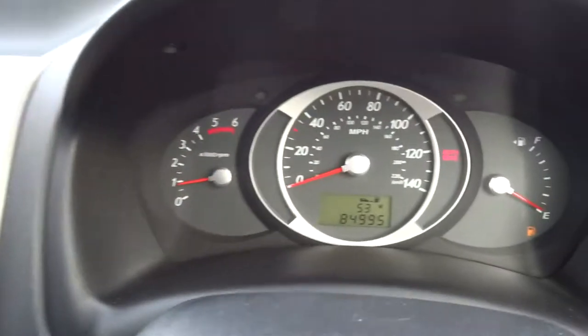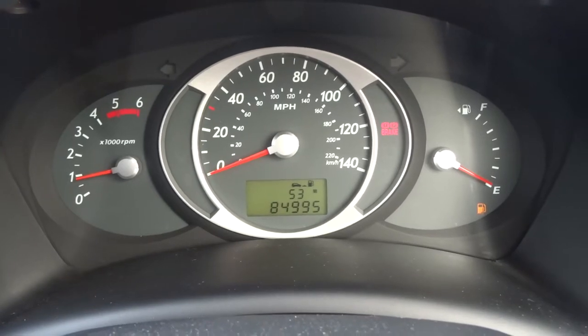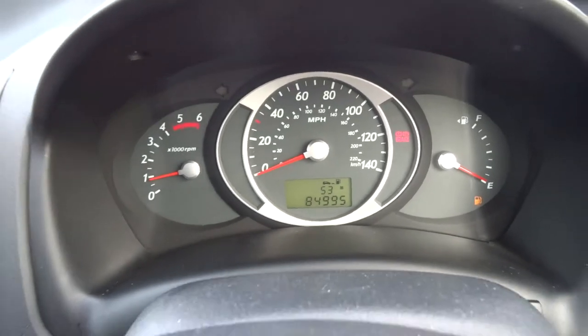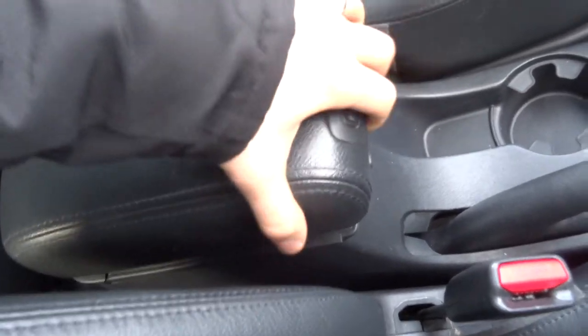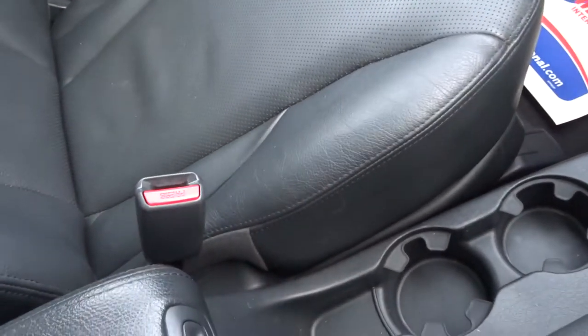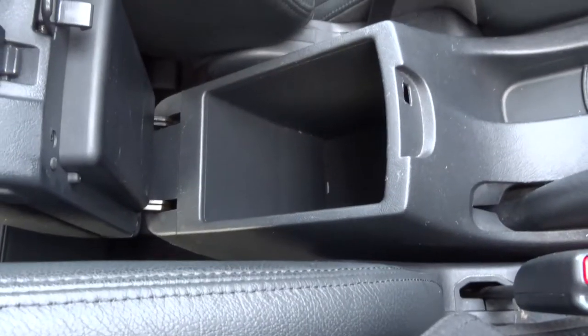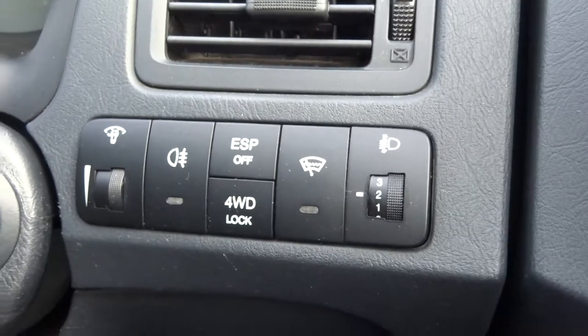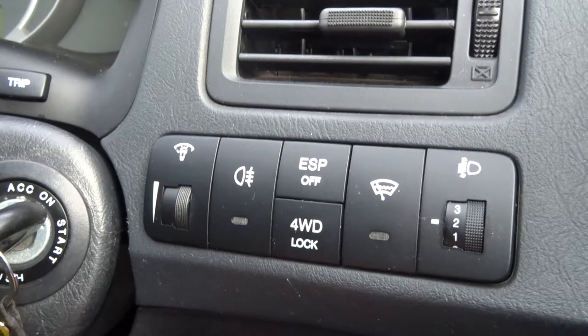So the exact mileage then is 84,995. Typical car dealership with not much fuel in, but we would put some fuel in there for you. Inside the centre armrest, that can be moved to allow you to position it exactly where you want it, and then we have a bit of storage underneath as well. We have various settings here: traction control, front and rear fog lights, four-wheel drive lock.